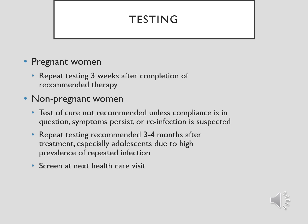Repeat testing is recommended 3 to 4 months after treatment, especially in adolescents, due to high prevalence of repeated infection. Furthermore, it is recommended to repeat screening at the next healthcare visits. The use of chlamydial NAAT testing less than 3 weeks after completion of therapy is not recommended because false positive results might occur due to the continued presence of non-viable organisms. Persons who are diagnosed with chlamydia should be tested for other STDs, especially HIV, gonorrhea, and syphilis.